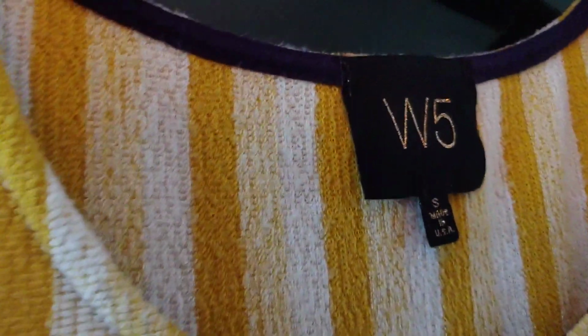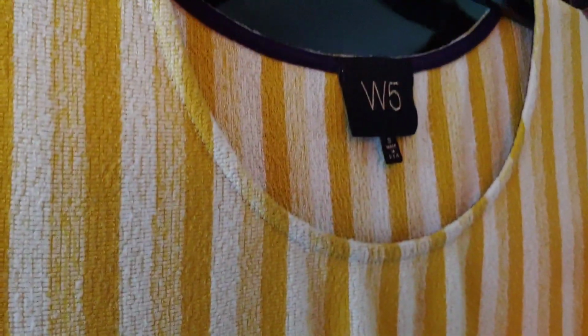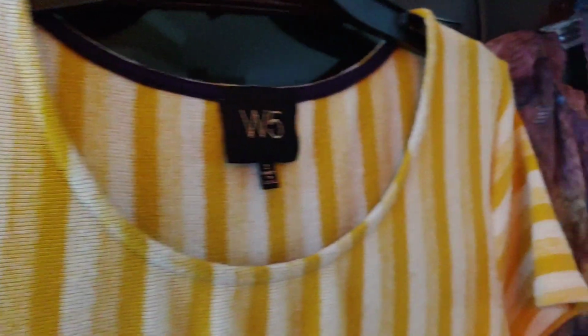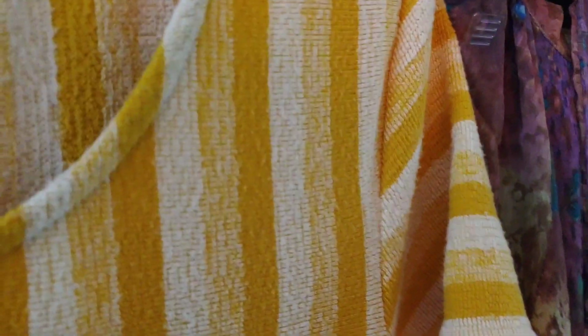This is W5. I don't know if it was featured in Nordstrom. I liked the bottom here, how it kind of wrapped together. And it's close to a terry cloth type material. But in very good condition. It's a small.